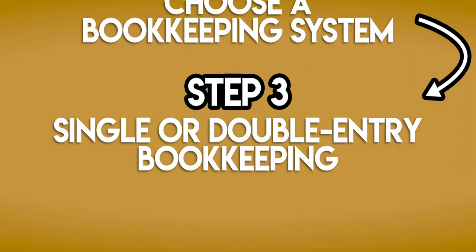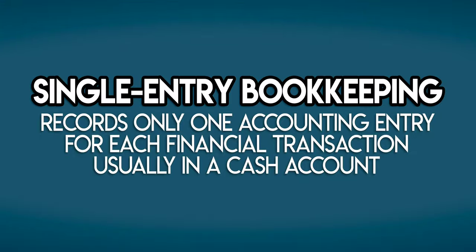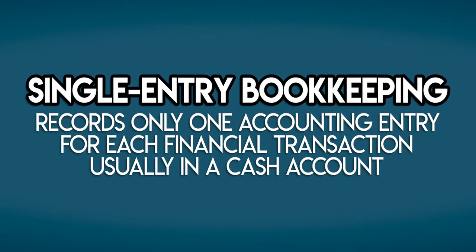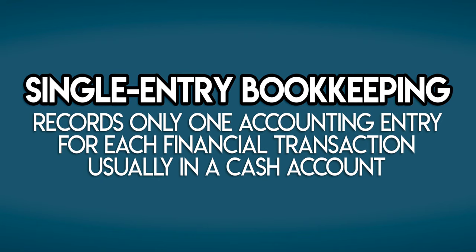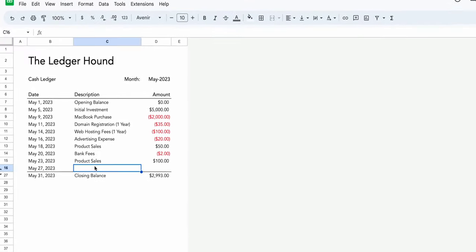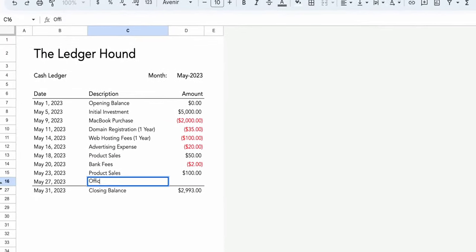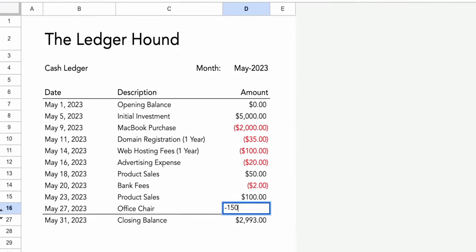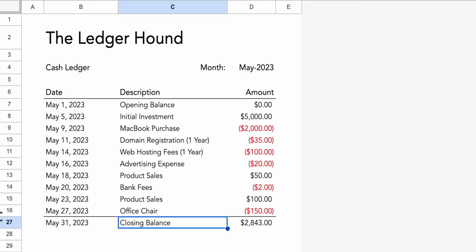Step 3. Choose between single entry or double entry bookkeeping. Single entry bookkeeping only records one accounting entry for each financial transaction, usually in a cash account. It's simple to set up in a spreadsheet, which makes it a convenient choice for new businesses. But it can oversimplify your finances, which gives you an incomplete picture.